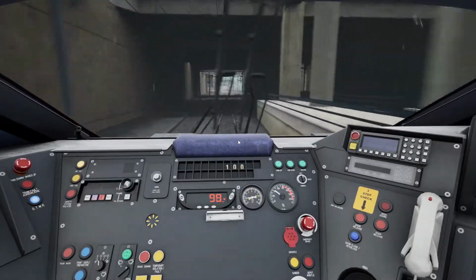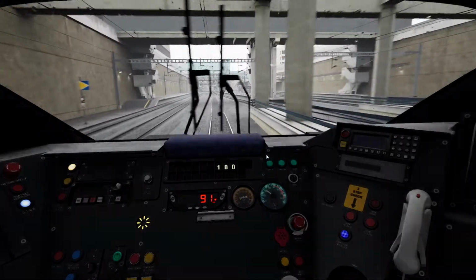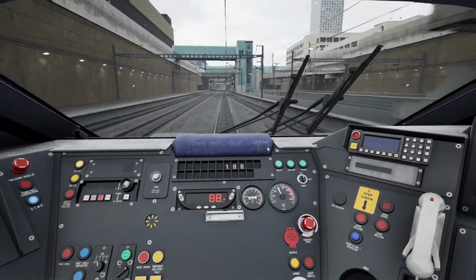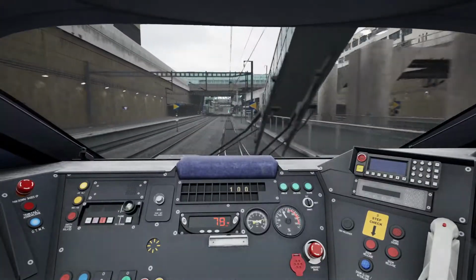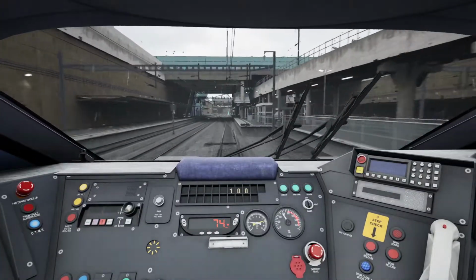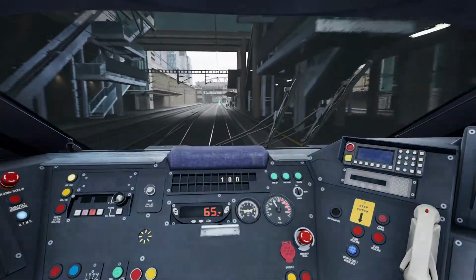So we're going to go back into 45% brake now. I should have taken my wipers off as we end. Well, I'll take my wipers off as we go back into the next tunnel. And welcome to Stratford. Wow. So Stratford is the station in a whole. But you know what? This is a really good representation of it. It's miserable down here.